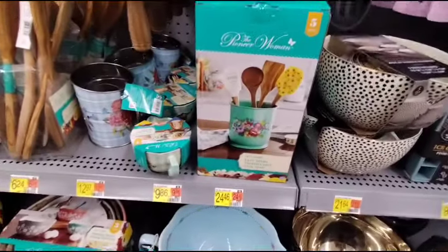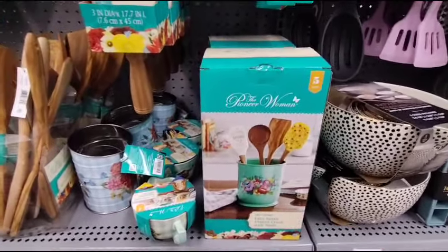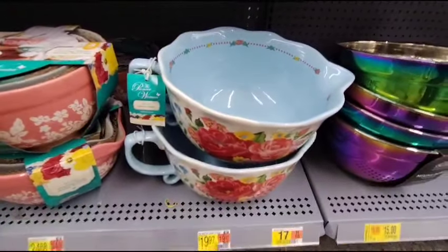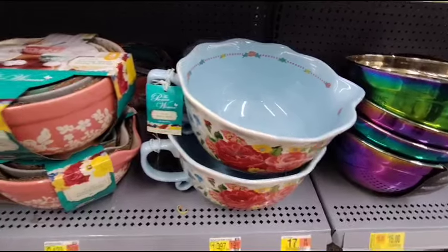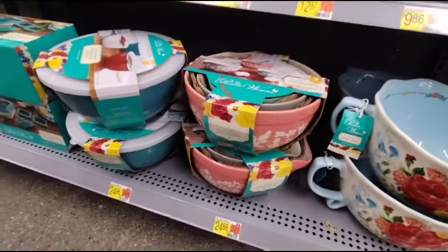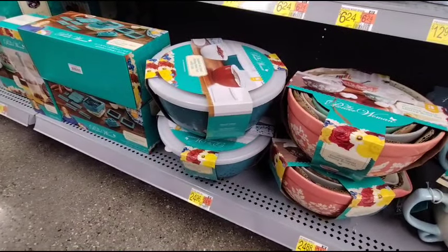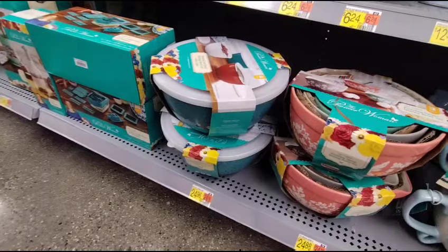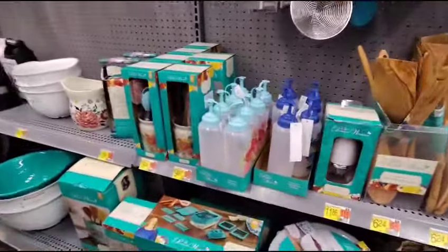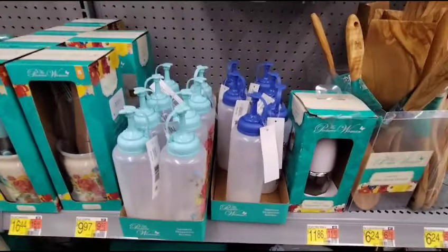They also have the Lazy Susan utensil crock with tools, Pioneer Woman, $24.46. They also have these, which are awesome. They're big mixing bowls, $19.97. You also get the 3 set of mixing bowls for $24.88. These are $24.46, a mixing bowl set with lids, and they're enamel on steel. Then we have the squeeze dispenser bottles. Alright, not sure how much those are going to be.